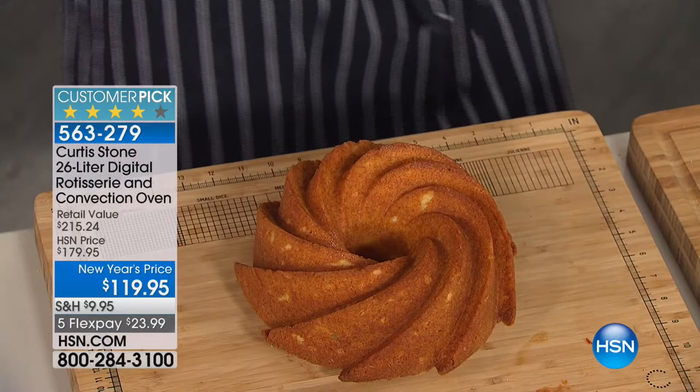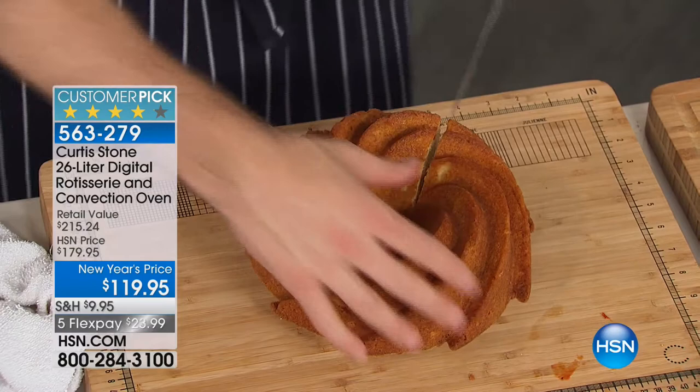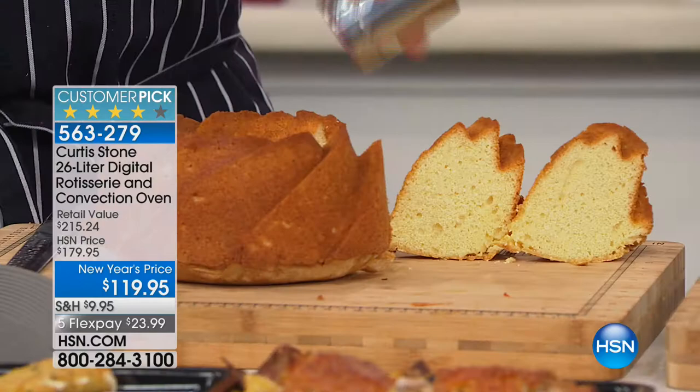Look at how brown and perfect it is, too. Right, and that's because of the circulation that you're getting while the oven's cooking. It's circulating the air. Here, have a look at how moist and fabulous this cake's going to be. Oh, look how fluffy that is, you guys. And convection not only allows you to cook quicker, but you retain moisture better. And you don't have all the hot spots like you do in a traditional oven. Exactly.